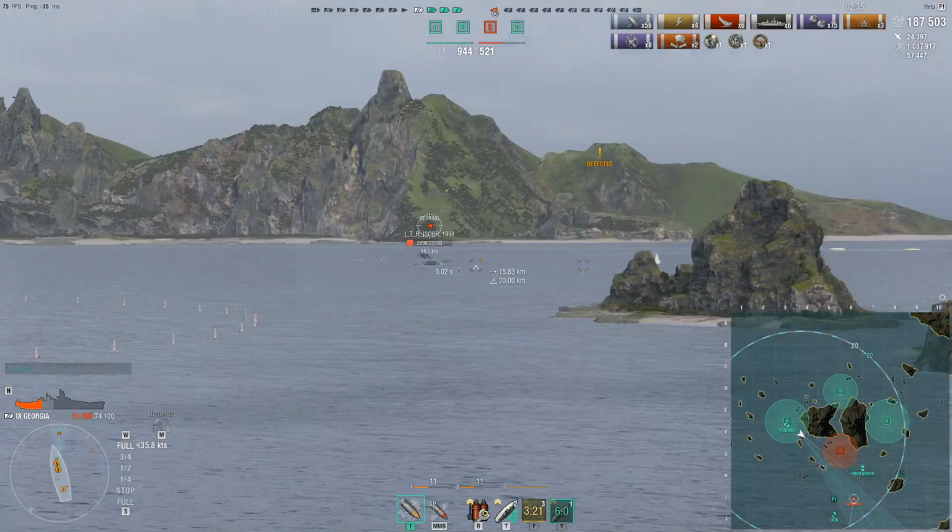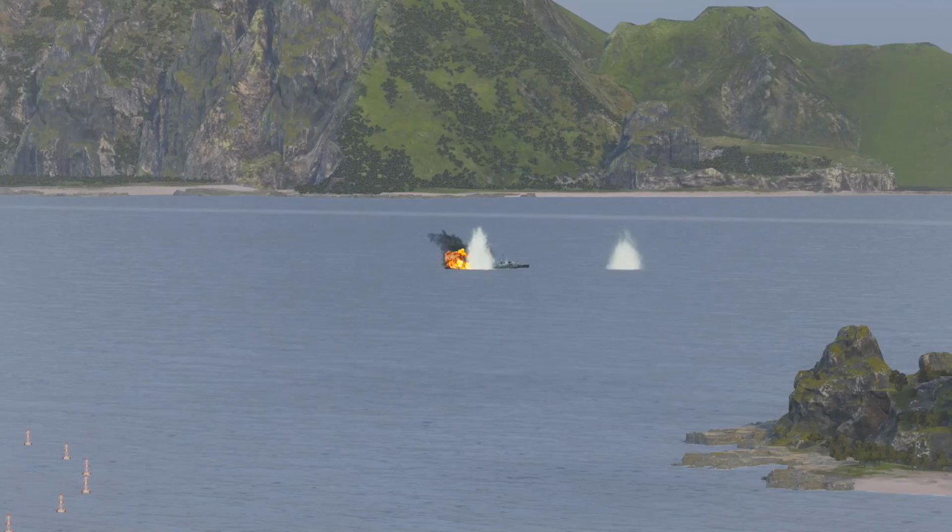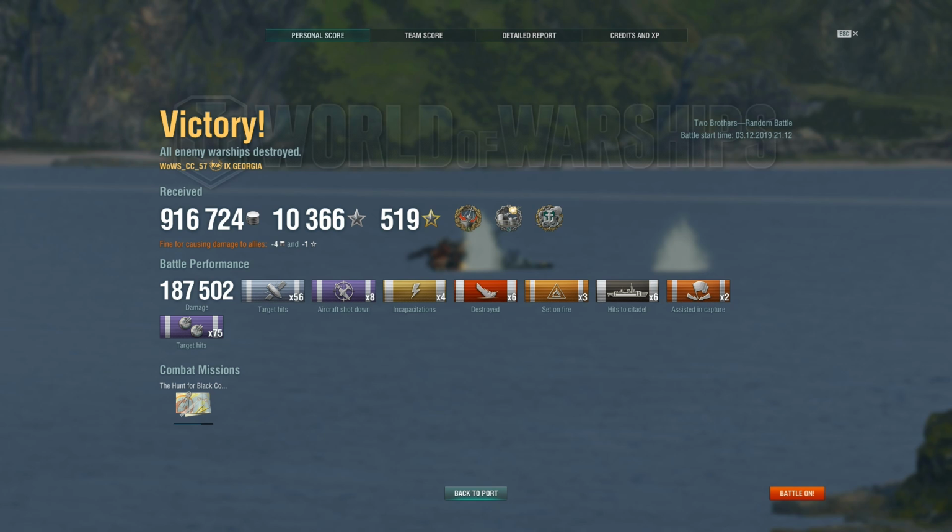Georgia Gearing gets spotted. I think he was trying to YOLO the Lion, but he missed the torpedoes or didn't get as many as he wants. And the Lion finishes him off with a quick volley. This game ends. Let's see, we have only a 188k damage game, but I kind of enjoyed this game because it showed many of the issues, both the advantages and the disadvantages this ship has.